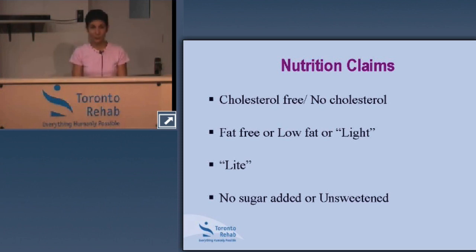Now, you're not expected to remember all these definitions, but what I want to highlight here is that when a product has a label of low fat, or a claim of low fat, yes, it is low in fat, but it may also be high in sugar to compensate for the removal of fat. So make sure that you're not just focusing on one aspect of the label, but you're looking at the whole picture.